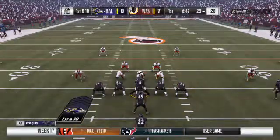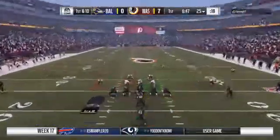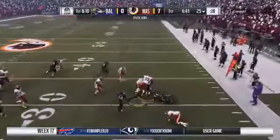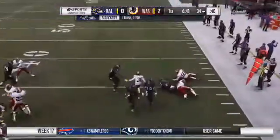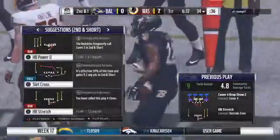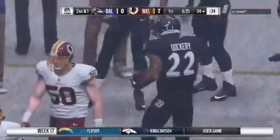All right, here we go. Blue landing. Blue landing. Now a handoff looking right. And he'll take this up near the 35, maybe the 34. A nice run there, 9 yards, and it'll be 2nd down.